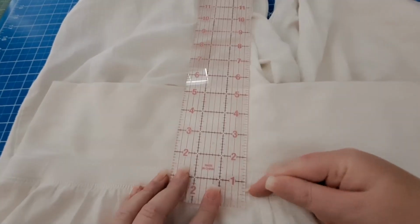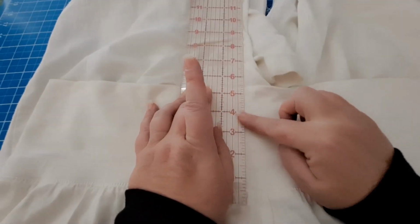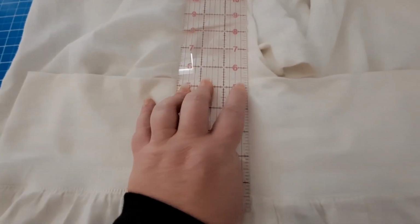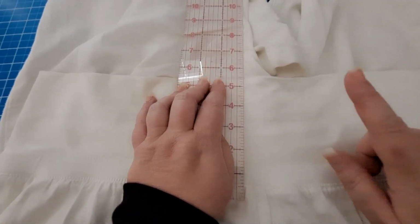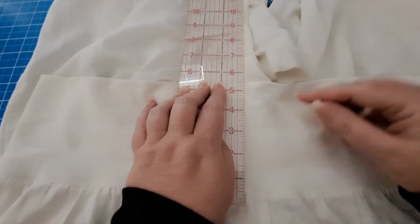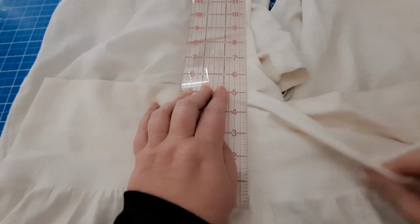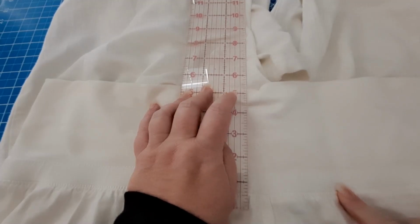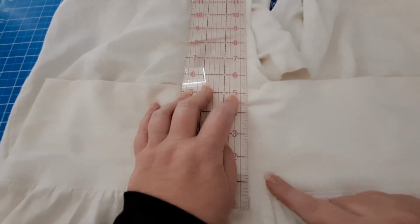Let's figure out the waistband here. Putting my seam at the 5/8 inch line, it looks like it's 5 3/8. Which means that the piece of t-shirt I need to cut, if I want to keep the full waistband, needs to be 10 6/8.